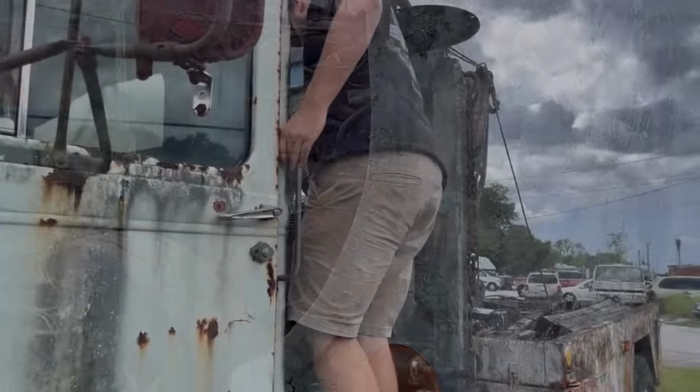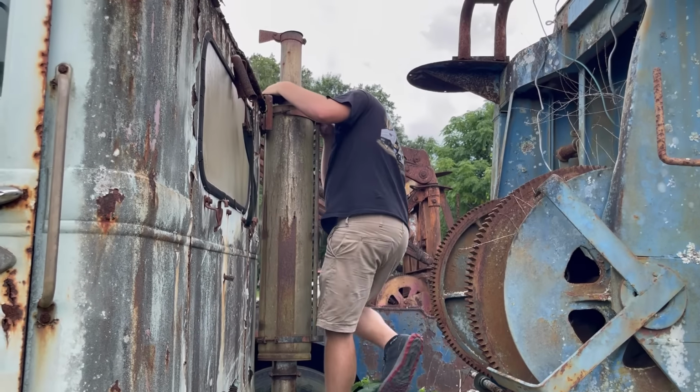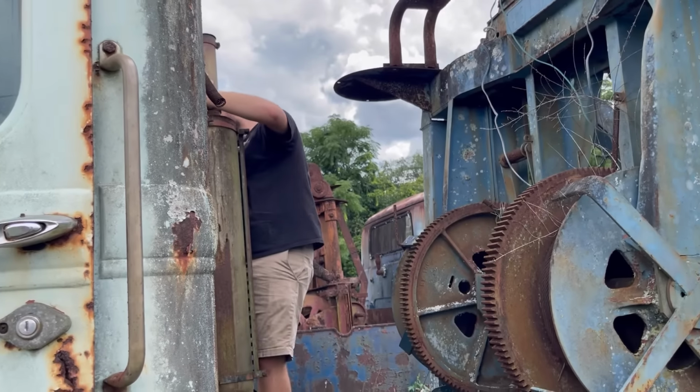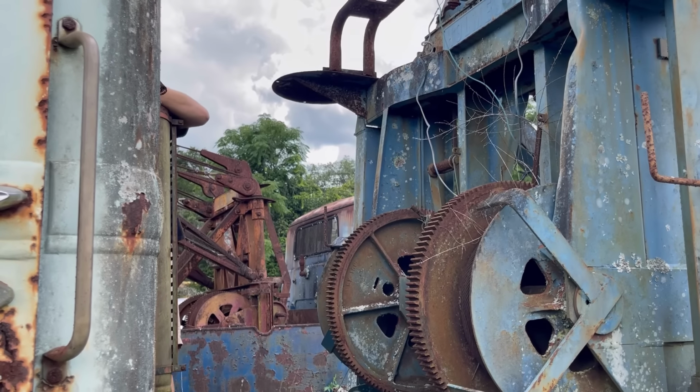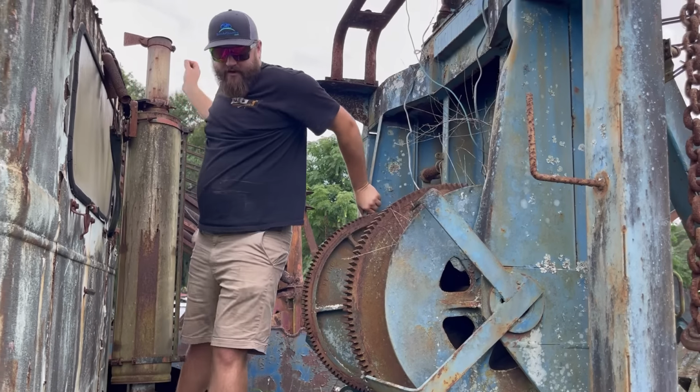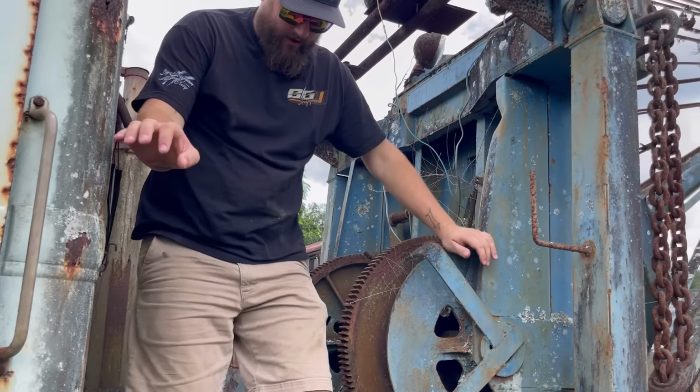We're getting bit by something. Here we go. There's no handle on that side. I guess it ain't gonna open inside out. I don't know how we're gonna get it open. Well, we're not off to a very good start at all.